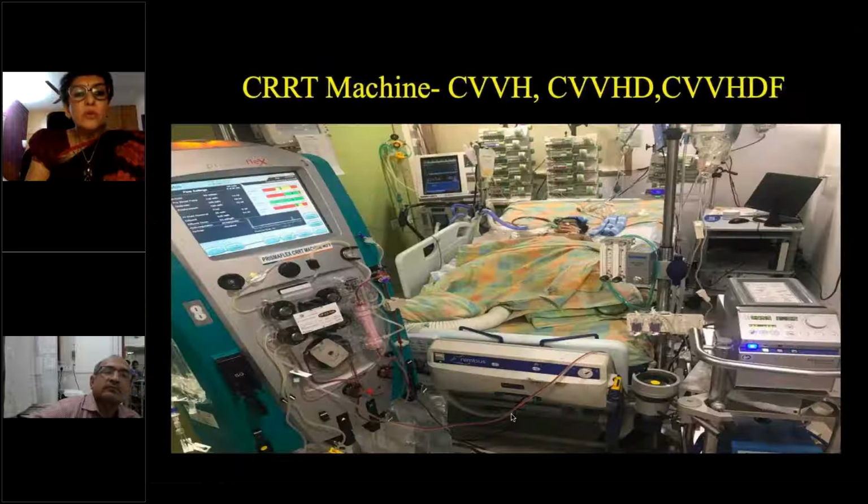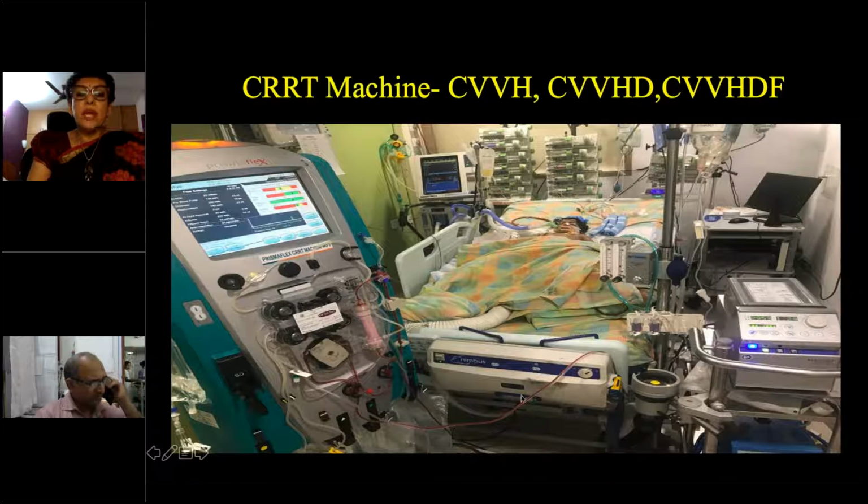Now, when would you institute this? When you have the CRRT machine, when you need to remove solutes, when you need to remove cytokines, and when you need to correct aggressively the electrolyte abnormalities. So this is the patient with the ECMO machine and the CRRT, all in line.